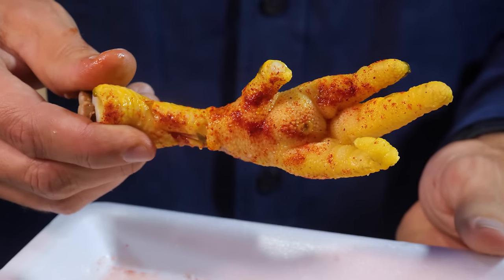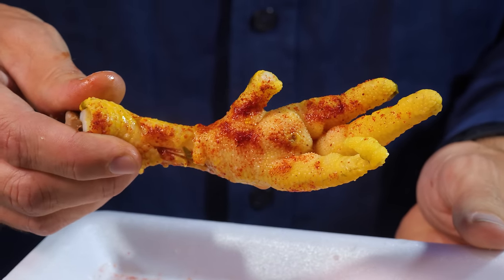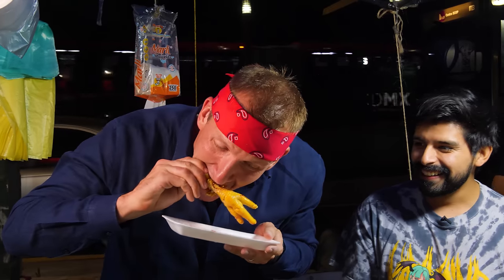Already I can feel it. It is so soft. Extremely soft. I can see it. Look at that. It's like coming apart, like butter.